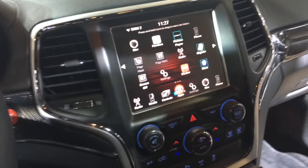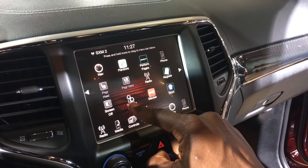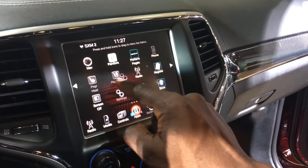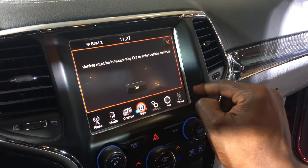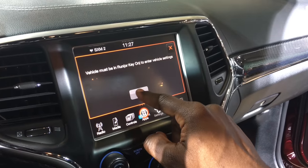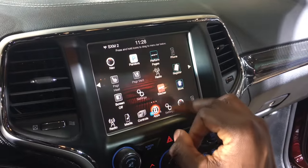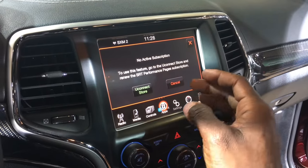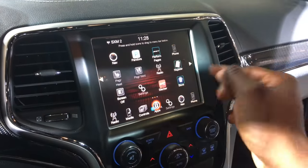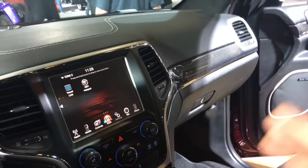So you got the Uconnect apps, and just like my Hellcat, if you touch and hold, you can reposition things, as you can see. You can reposition apps. But the problem is you have to have the vehicle on in order to do anything. So there's the nav, the apps, the SRT performance. The car has to be on, and it also has to connect to the Uconnect store. I guess they haven't loaded it. Other than that, it's the exact same entire truck.